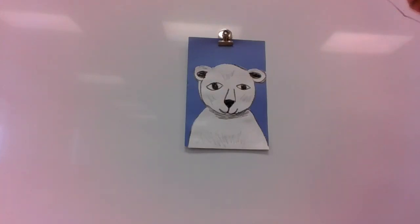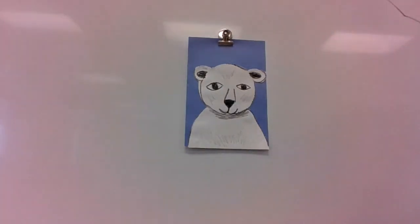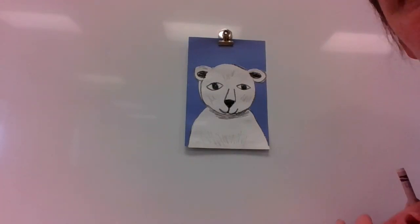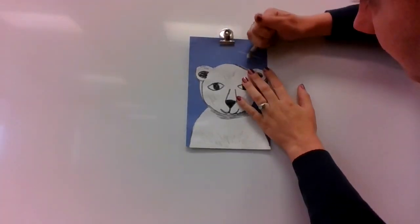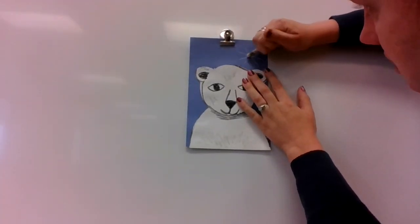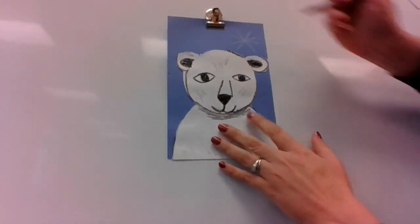All right, and then the last thing you can do, if you have a white crayon, I think this will work best for this. If you don't have a white crayon, you can use your pencil, or you could use a blue marker or a purple marker, or whatever you wanted. But I think it'll be really fun to draw some snowflakes behind our little polar bear to show the snow coming down. So let me show you how I do that.